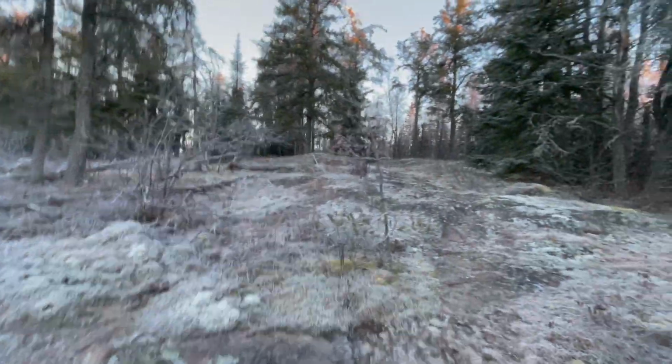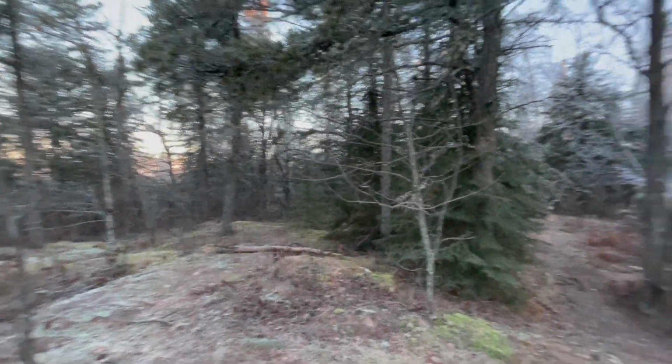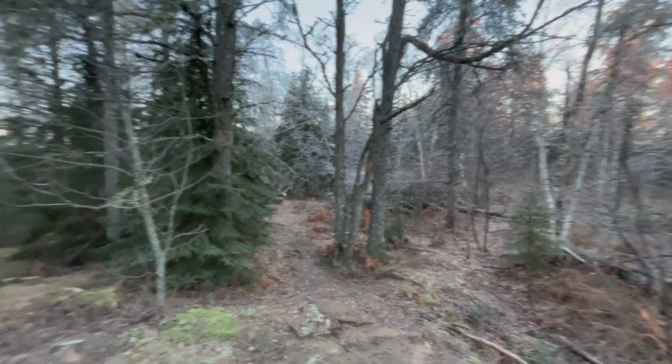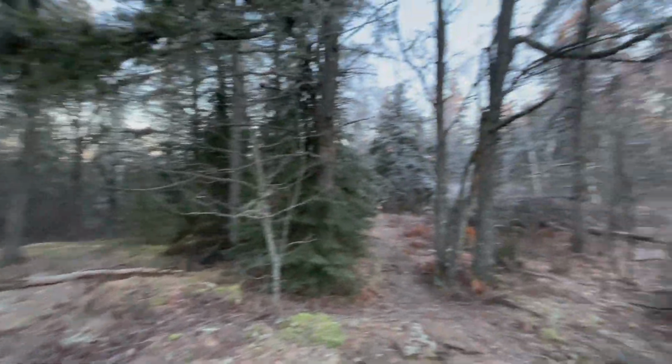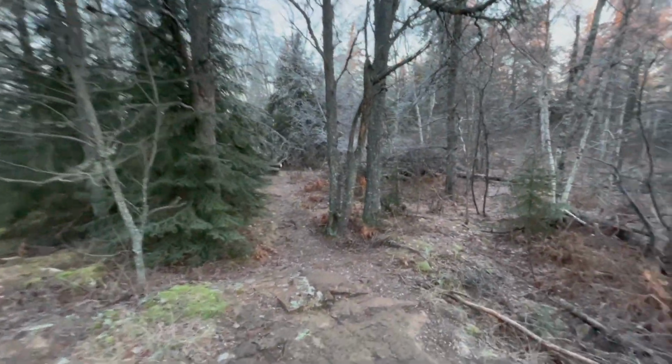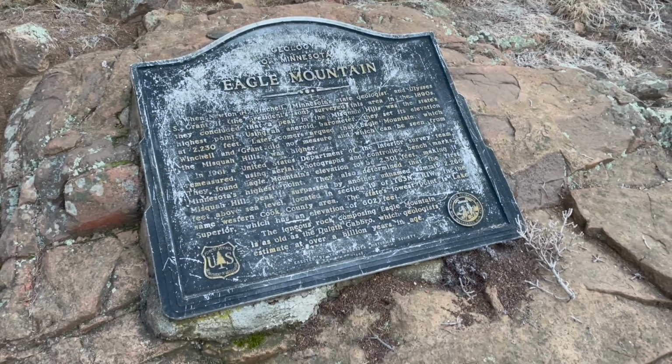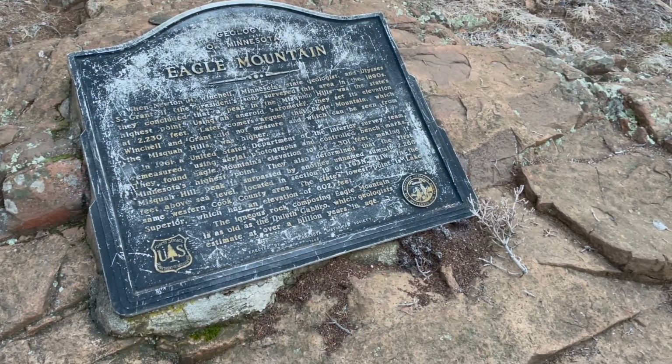Kind of hard to follow what's a trail here and what isn't. Pretty much walking on rocks wherever I go. That does look like a trail there. It looks like that's a little higher than where I am now. Let's go check it out. Got more of this crystalline forest, and I see the High Point plaque right over there. Here we are at Eagle Mountain.